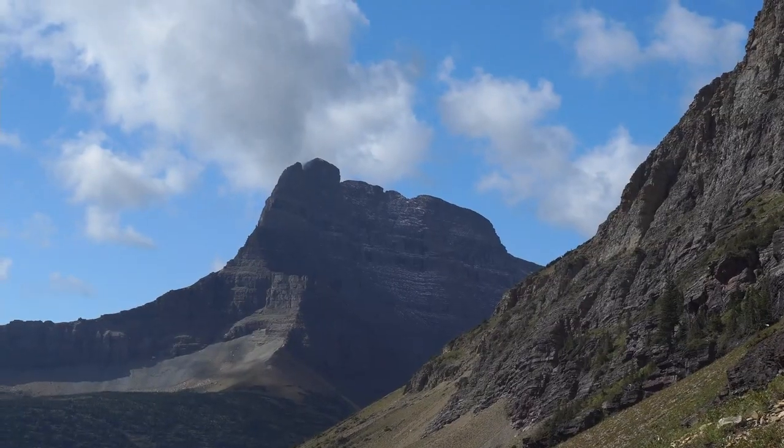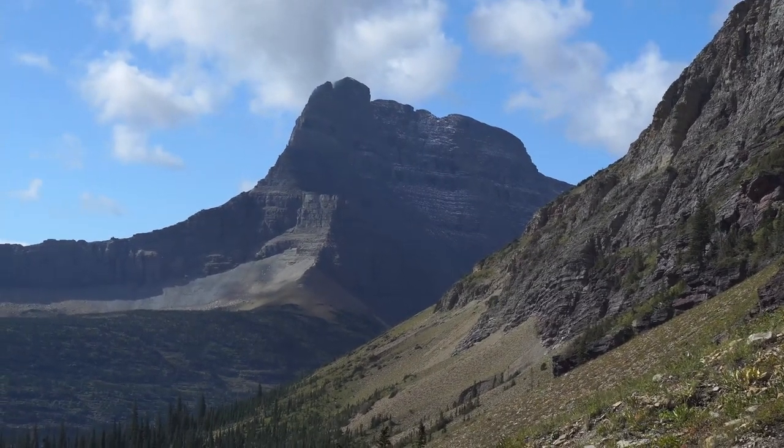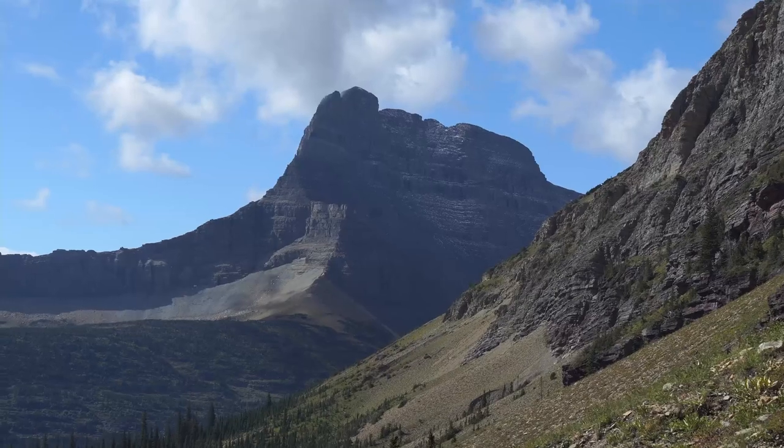Can you see all that snow up there? That's Mount Wilbur. Might be able to just make it out. There's a bunch, because I guess that's north side from a couple days ago.